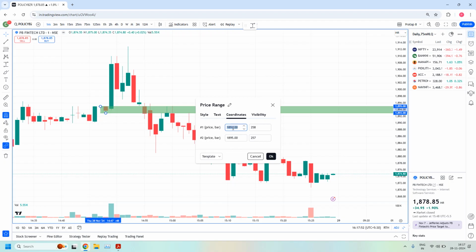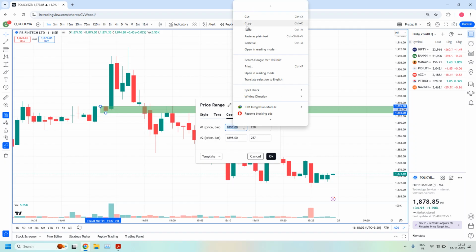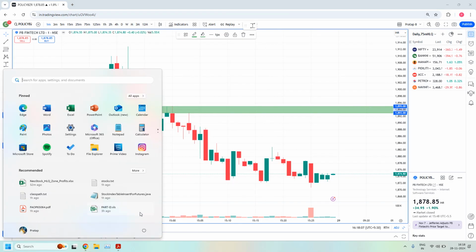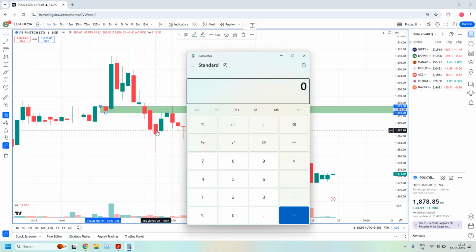So 1893, it could have been stopped. Maybe you would have added some 1 or 2 rupees stop buffer, let us assume. Say 1890 approximately. There you might have exited, let us assume. So 1890 with some 3 rupees stop buffer, approximately I am adding.